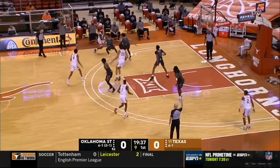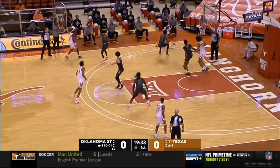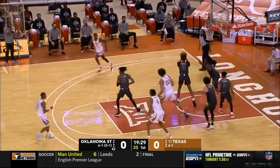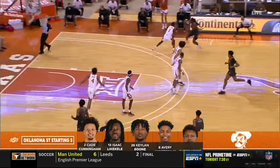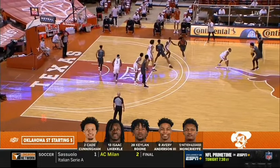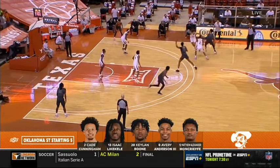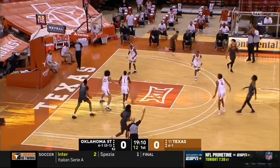And they'll need Moncrief's bulk and length. This Texas team has caused a lot of people problems. Nice move by Jones. And Cunningham, you'll see him bringing it up a lot. He's in zero with the ball in his hands right now. Two-point guard system for Oklahoma State with Cunningham and Likely. And they've got the physicality edge when it comes to the backcourt. Texas has that edge in the front court.